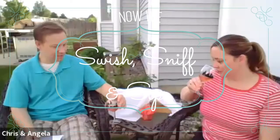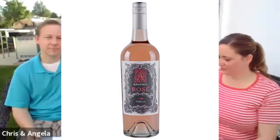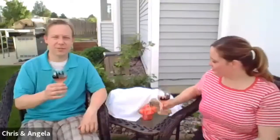It sat in the glass for a while. That was good. There's a lot in there, but not something I'm used to. Well, it was like 85 degrees today in Northeast Ohio, so sun was shining. It's still kind of warm and perfect way to start the rosés.